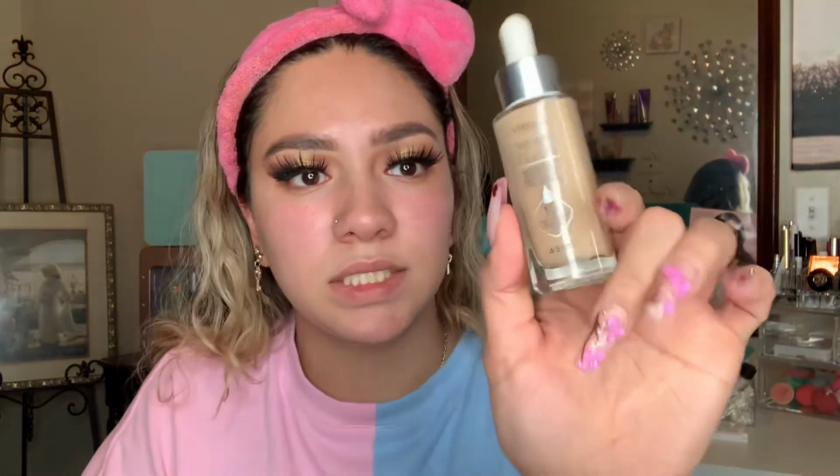I always use a damp beauty blender. Always. I love using a damp beauty blender over a brush. It just seems to be more skin-like and it blends your foundation a little bit better than a brush, in my opinion. So lately, the foundation that I have been really loving is this one right here. It is the L'Oreal True Match Hyaluronic Serum.